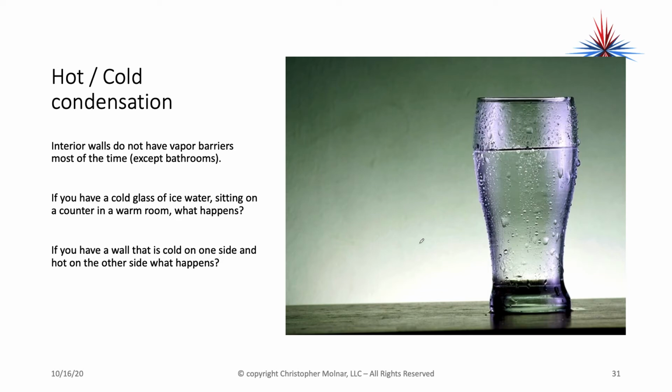Take a look at that glass. Okay, it's a glass of what used to be ice water sitting in a warmer room, because most of us keep our houses warmer than 32 degrees. Okay, and the outside of the glass is sweating. That's because I have a cold surface abutting a warmer, more humid area. So the water condenses on the outside of that glass.